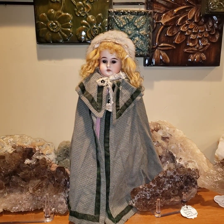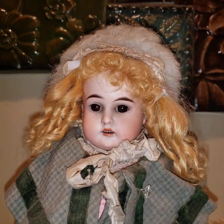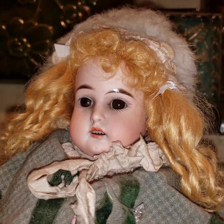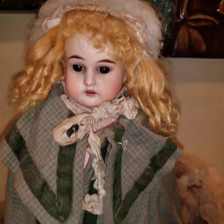And here's an antique doll, by the way, from the 1800s, 1890 perhaps. And my husband hates these dolls. He thinks that they're creepy as hell. Wearing her original outfit from the 1800s. She has a cape and her original little dress, but that's besides the point.